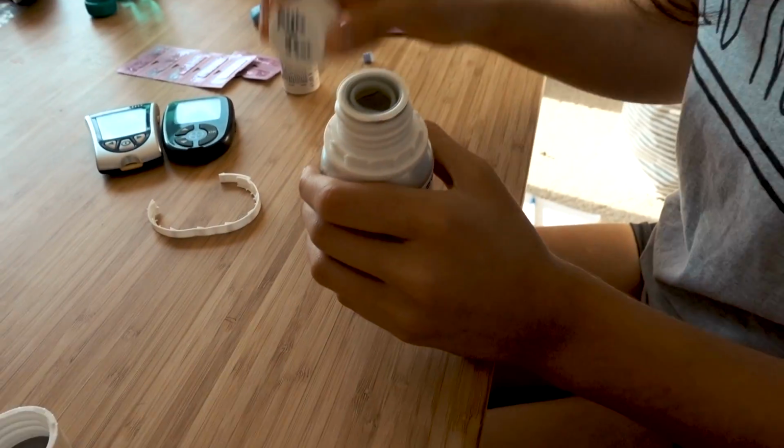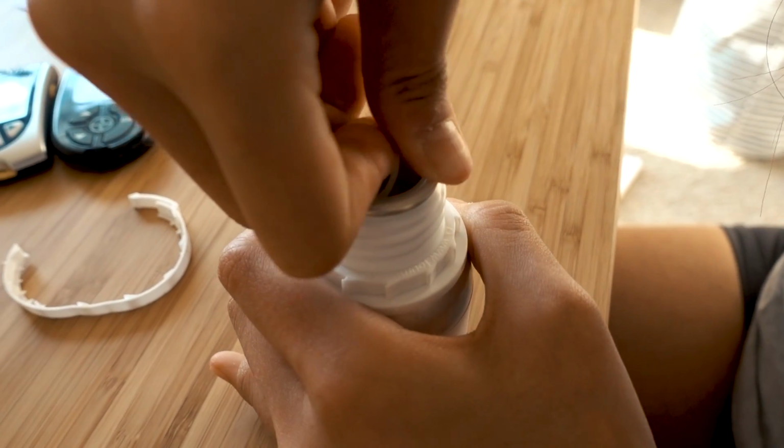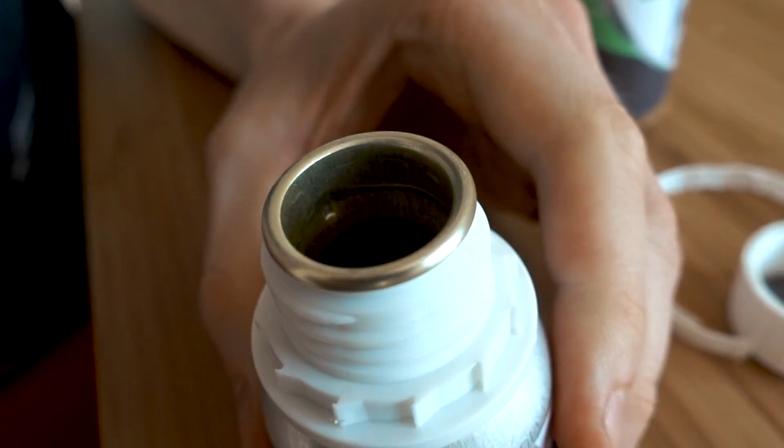Smell it. Oh my goodness. Oh, it's like super sealed in there. It came with this seal. Take off the cap, and then there's another seal in there. Don't spill it. Whoa. It's just clear. Is it? It looks yellowish. Whoa. It smells intense.